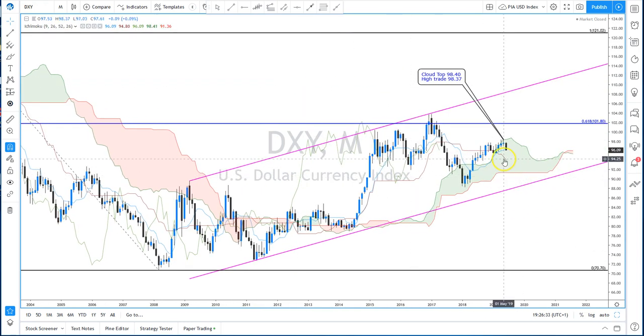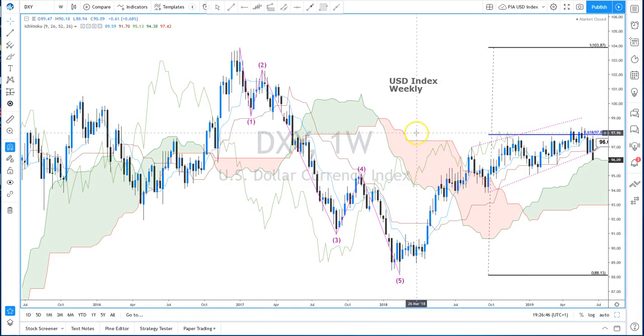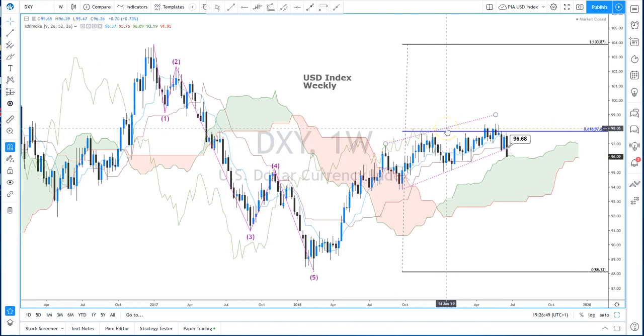Hit the top of the Ichimoku cloud, posted a doji style candle on the monthly chart, and we've seen a move to the downside. If we go to the weekly chart, levels close to the 61.8% fib found some selling interest. We've now aggressively broke the wedge formation to the downside. We have got some cloud support around current levels, but the medium to long-term target is 93.83. There is scope for a mild bounce off this cloud formation, which we'll be looking to sell into.